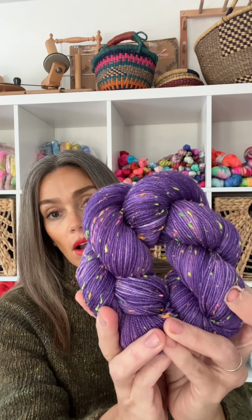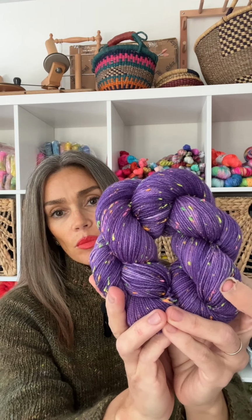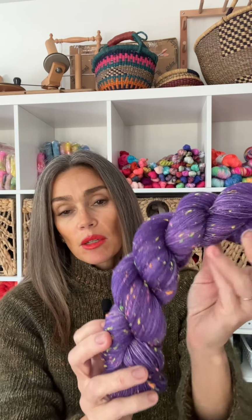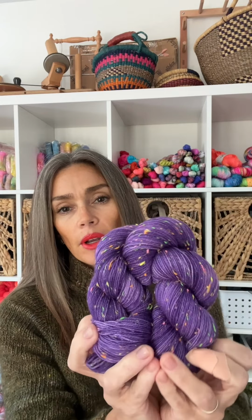So this is a sock weight. It is, I believe, an 85% superwash merino, and then 15% of these neps, which I think is a nylon or some kind of synthetic fiber that keeps it from being dyed when I dye it. So I will have that in 5 different colorways, and the minis come with them. So it's just really fun. I have, as you can see, all kinds of things to put in the shop.